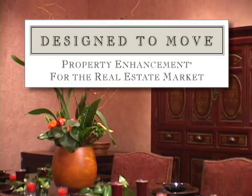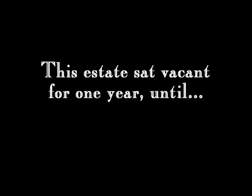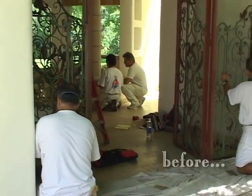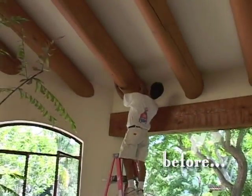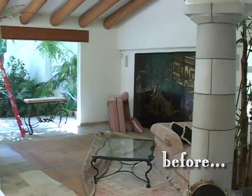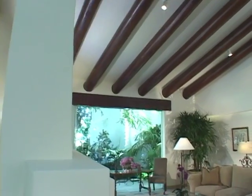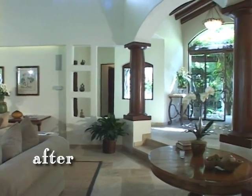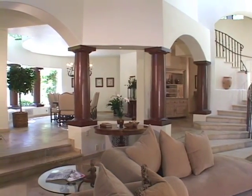Designed to Move was created to assist developers, brokers, and sellers in the presentation of homes and estates for sale. Design to Move can enhance properties from the modest to the truly spectacular lifestyle estates, providing the finest quality furnishings to appeal to all of the senses. This process has enjoyed proven success and has helped Southern California home sellers for several years.